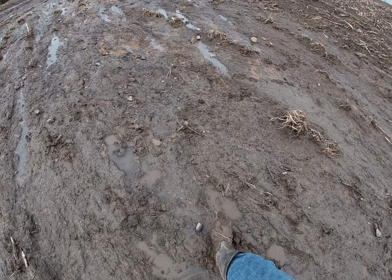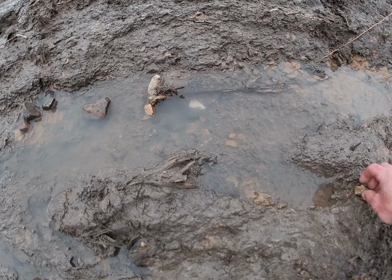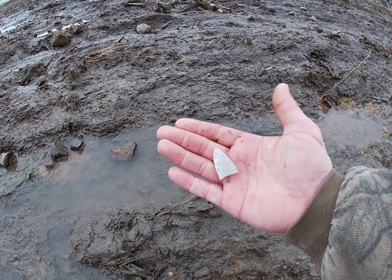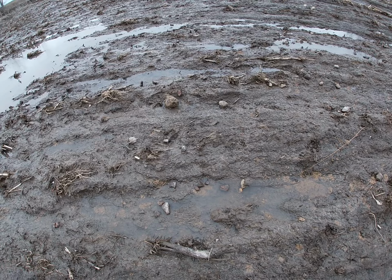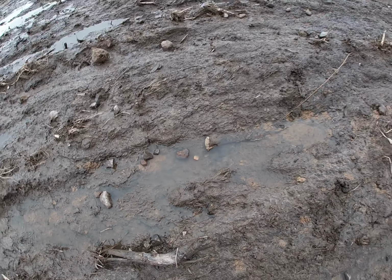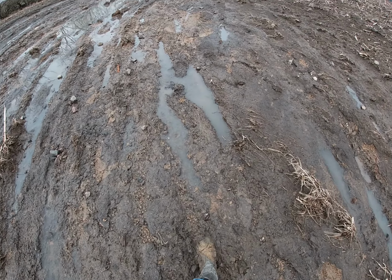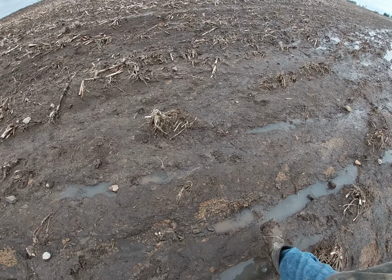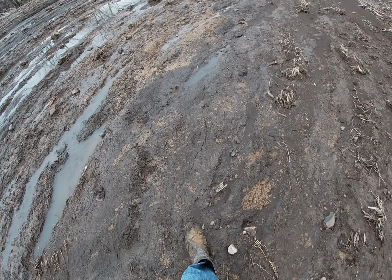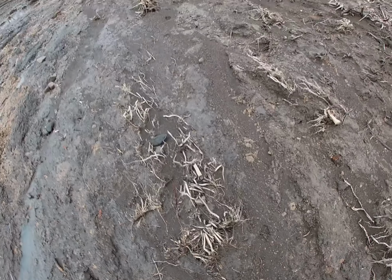All right, let's just walk this edge down through here. Oh, right there in the water. I don't know if it's broke or full. And it is broken. Okay, that's number three. Well, two broken tips and a broken half of a tail section. Just another flake. Sure, that's not the last of it. We still got quite a bit of that.